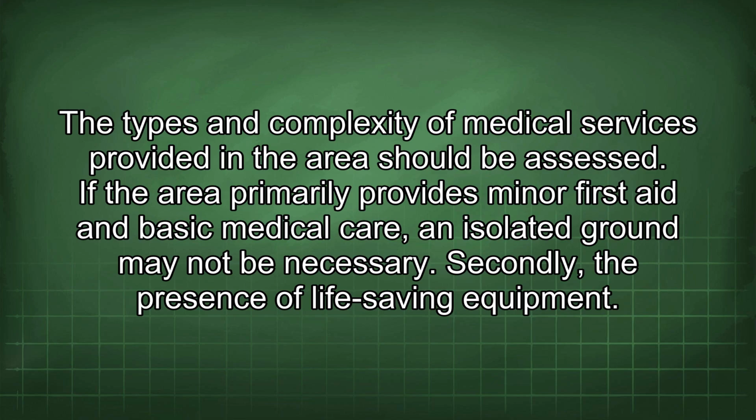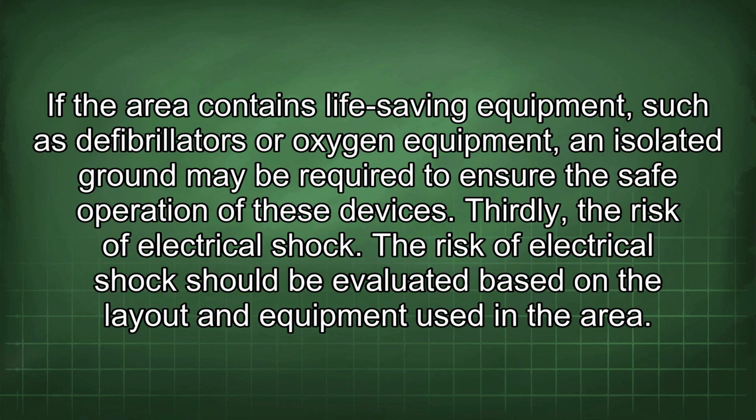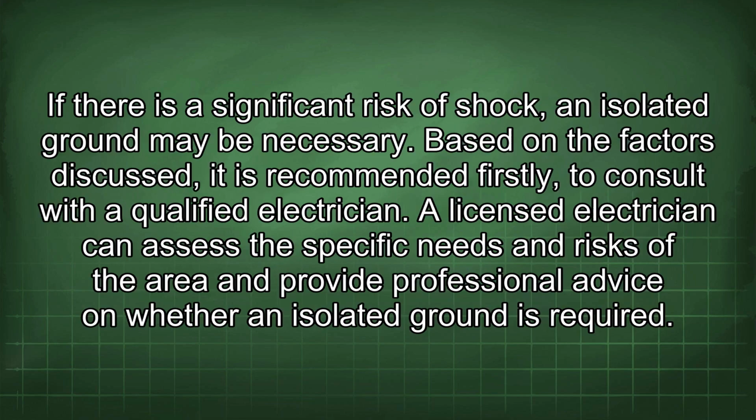Secondly, the presence of life-saving equipment. If the area contains life-saving equipment, such as defibrillators or oxygen equipment, an isolated ground may be required to ensure the safe operation of these devices. Thirdly, the risk of electrical shock. The risk of electrical shock should be evaluated based on the layout and equipment used in the area. If there is a significant risk of shock, an isolated ground may be necessary.